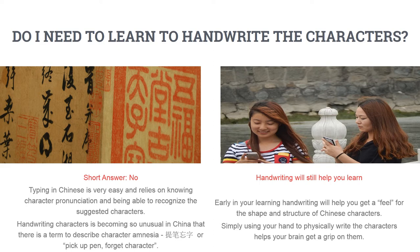The big exception to this is early on in your learning. Early on, I think you should be practicing handwriting. This is to help your brain get used to the structure of characters and the stroke order and the types of components that are available in Chinese.